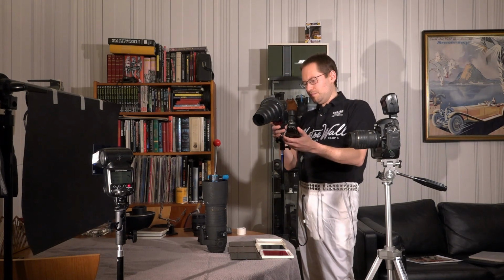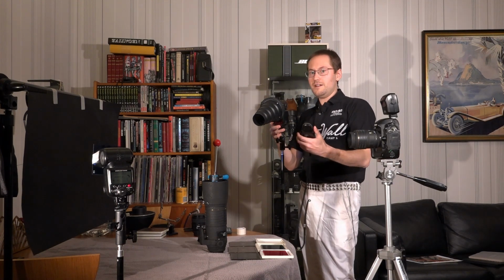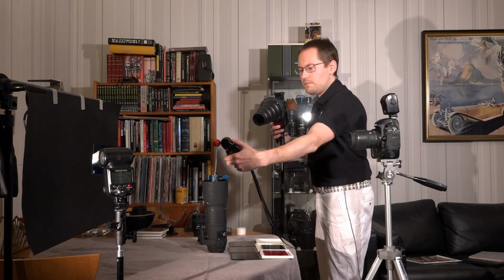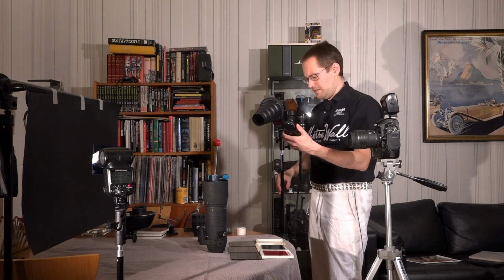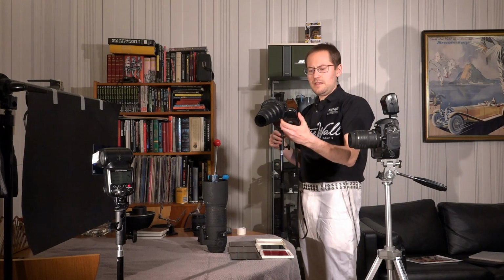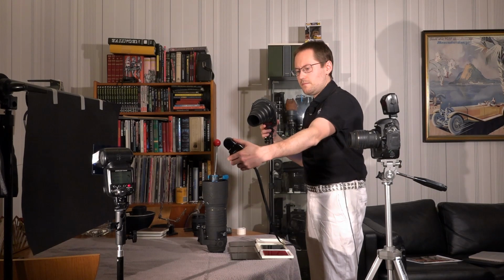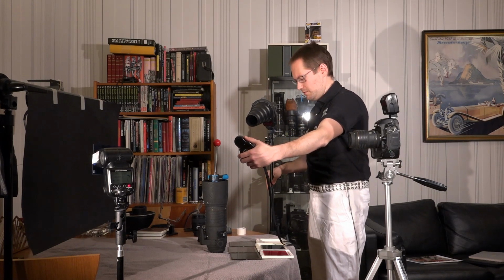F16, so we're still a bit too bright, so 1/64 power. 11 and a bit, so let's just pull this a little bit back. f8.9. Let's do so maybe. f11.2.